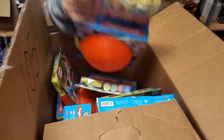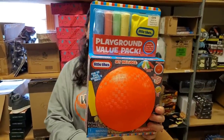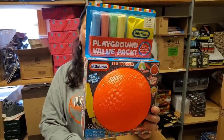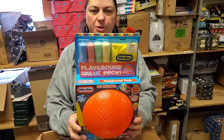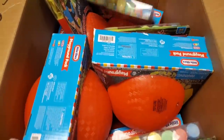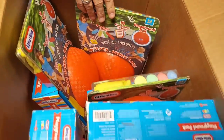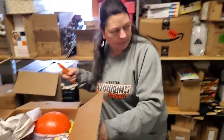Little Tikes. Oh, kickball. Playground value pack. Fun to kick, bounce, and roll. Beautiful. It comes with a bean bag, 4 washable chalks, 10 fun games to play, and a playground ball. Oh, we got several. That's actually a really cool kit. That's the whole box of this. I really like that. That's a great little toy. That's a fun idea. And you go outside for it. What? Kids playing outside? That's crazy talk, Paul.